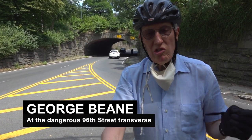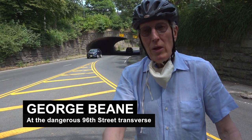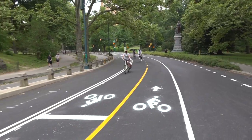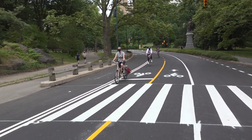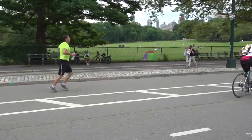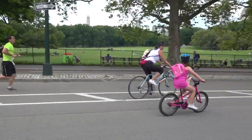What we want is safe routes through the park that will encourage cyclists, ordinary commuter cyclists, to go through Central Park, feel they're safe. Getting in and out of the parks efficiently and safely during COVID requires shared public space. And we've been doing it here for years.